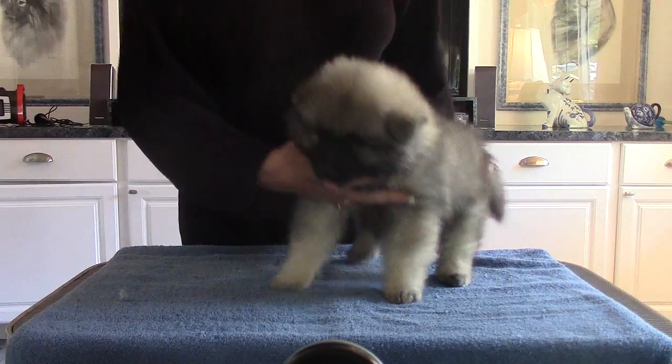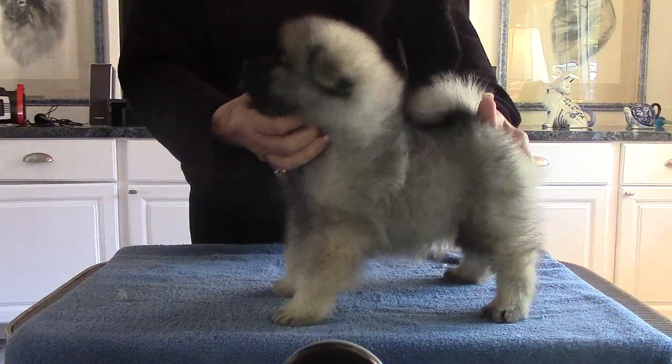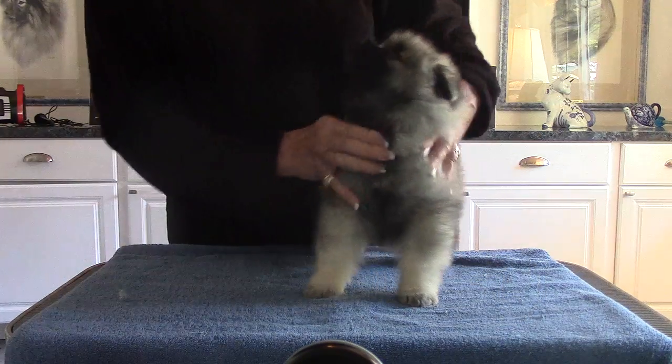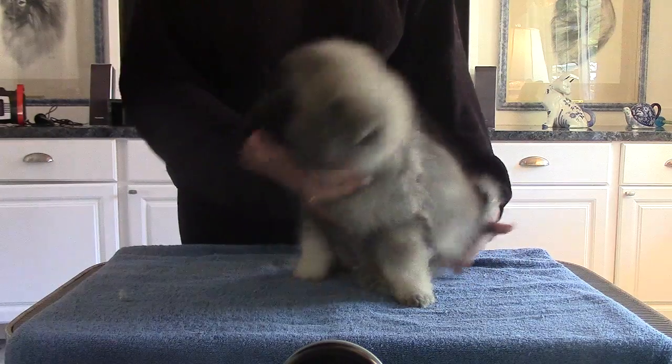His ears aren't up yet, which they will be coming up, but they are very well placed on top of the head. Kind of talk to them, get their attention.